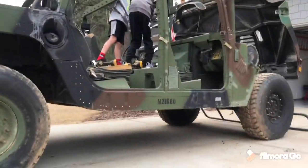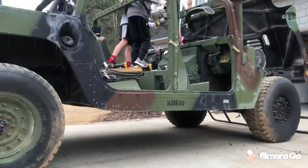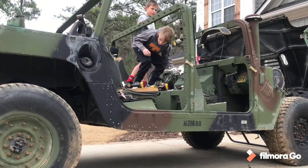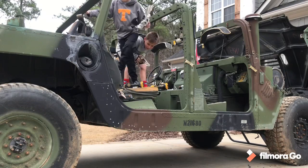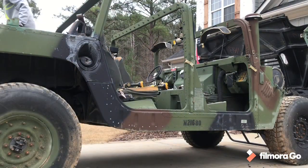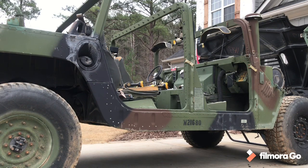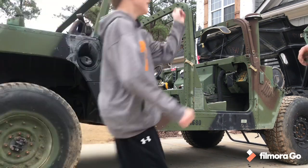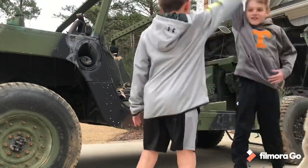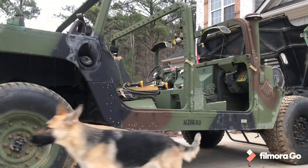Oh wait, we gotta do our thing. Come here. Come here real quick, we're gonna do a football huddle. And do Humvee on three. Oh yeah. Oh no! Come here, hurry up. Both of y'all. Humvee on three, Humvee on three, Humvee on three. One, two, three. Humvee!